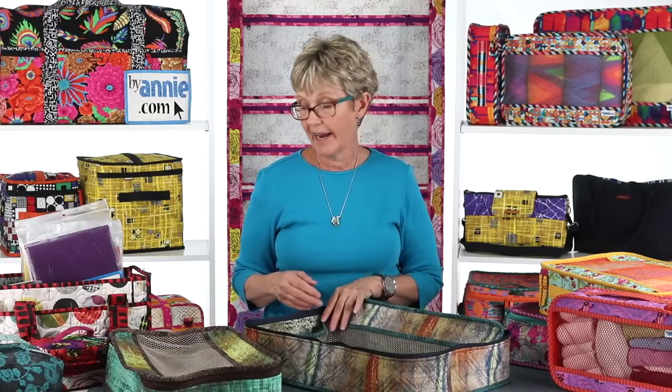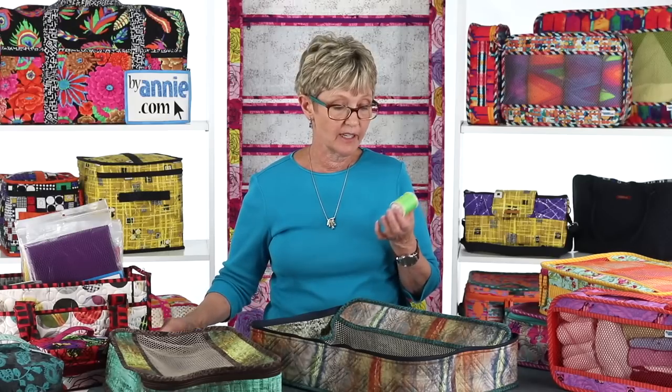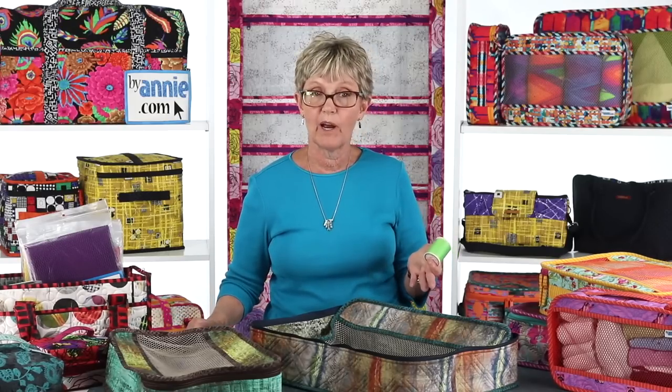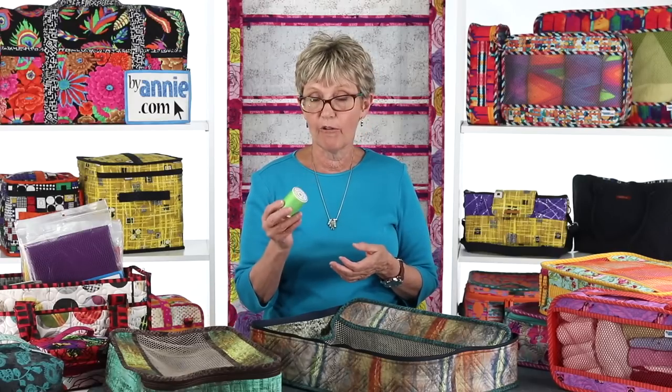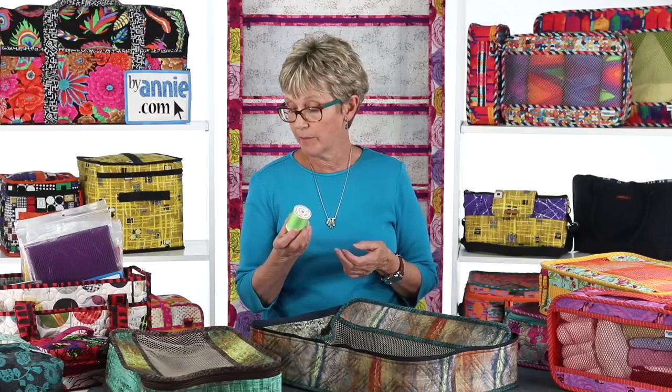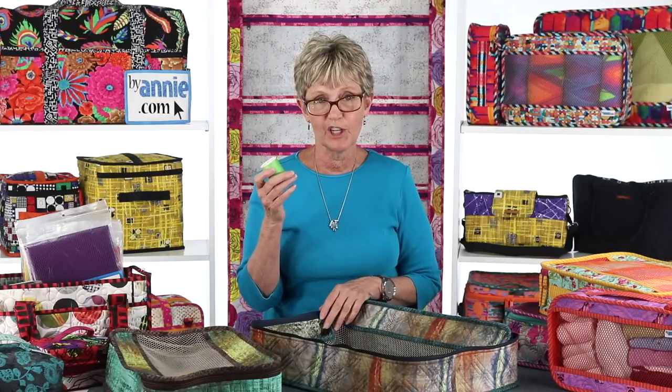The other items that you're going to need for this is thread, and we recommend that you gather thread both to match the mesh and the zippers as well as your main and lining fabrics. We like to use So Fine 50. It's a 50 weight polyester thread and it's what we use for all of our projects.